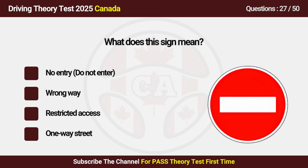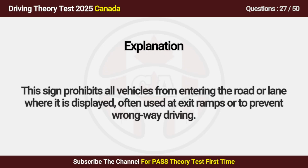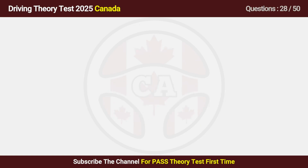A. No entry, do not enter. B. Wrong way. C. Restricted access. D. One-way street. Answer is A. No entry, do not enter. This sign prohibits all vehicles from entering the road or lane where it is displayed, often used at exit ramps or to prevent wrong-way driving. Question 28.